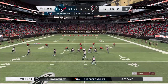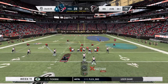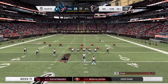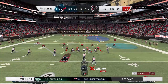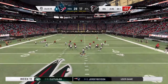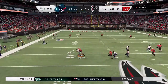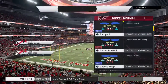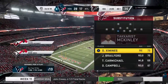A small bit of adversity here on what's been a strong drive as they come up 2nd and 12. Now Watson operating from the gun. Steps and he can't find a receiver, and he's brought down. 2 minutes left to play in this football game here on EA Sports.